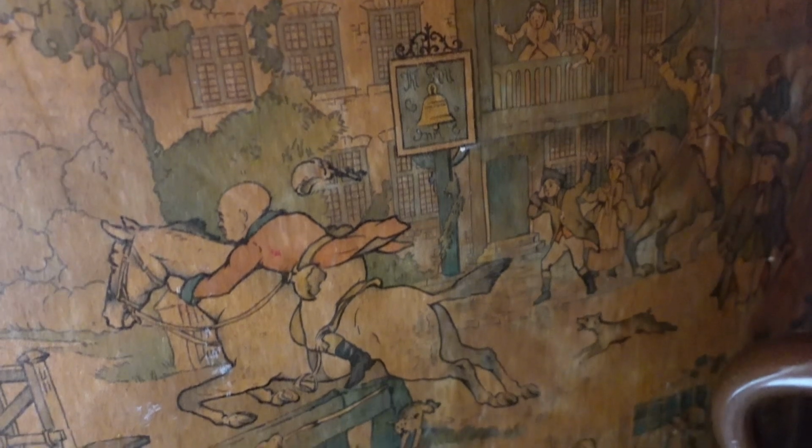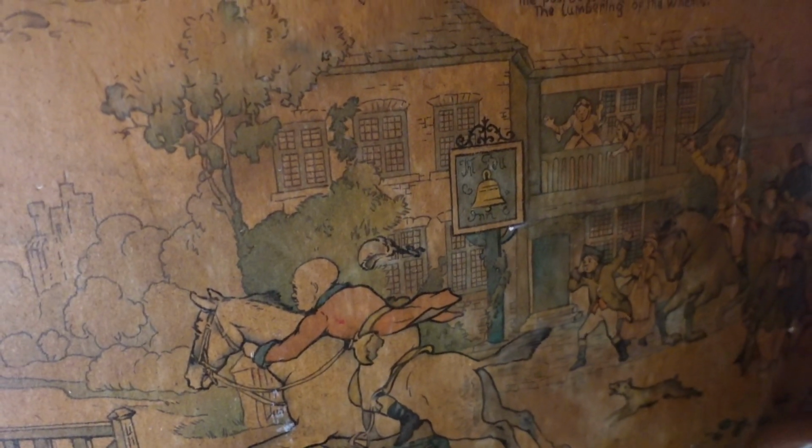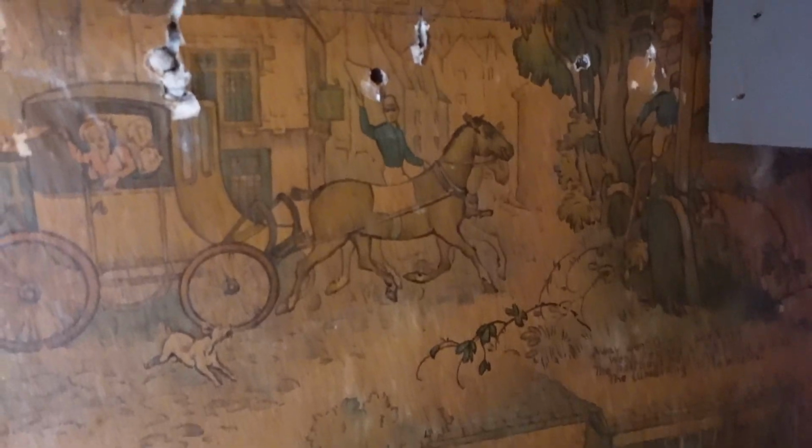Now, what we did do, just to make sure there weren't any mold spores or anything on it, Tom went over this wallpaper with some light bleach and water. And I didn't care if the wallpaper got a little damaged that way. I knew that the mold would come off of it and we would be able to save it. So we did save the wallpaper.